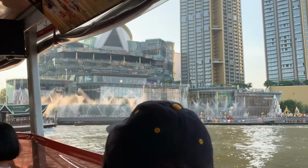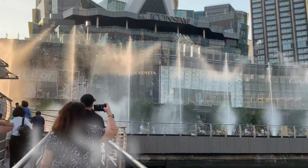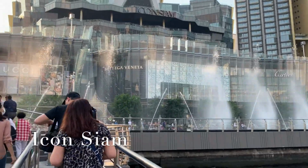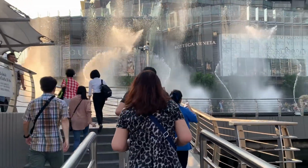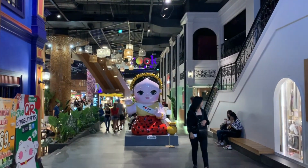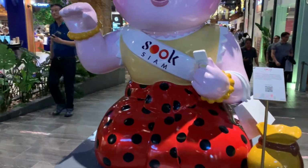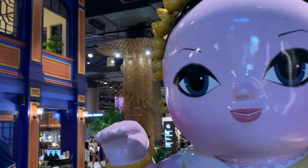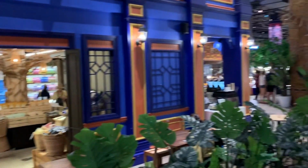The water show. Siam Sok is the ground floor floating market. You can find temples, long boats, and enjoy traditional Thai snacks and crafts.